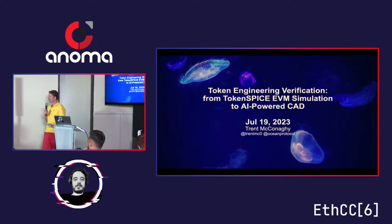But actually experiences going back more than 20 years. And I realized that there's some experience to share here, things that I've done that can be helpful to the TE community. That's what this is about. The title is Token Engineering Verification. Verification is a very particular word. So: token engineering verification, from TokenSPICE EVM simulation to AI-powered CAD.